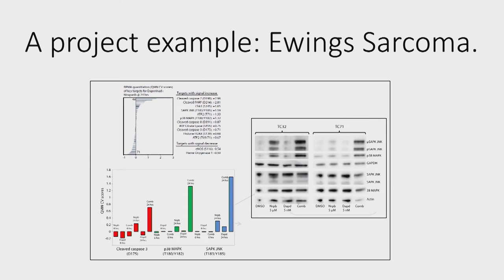Two key parts of the cell stress pathways, the P38 MAP kinase and the SAP/JNK kinase, were noted to be synergistically induced, the phosphorylated versions of those enzymes, synergistically induced when the NAMPT and PARP inhibitors were combined. And that gave us a better insight into how these drugs are acting in a synergistic fashion.